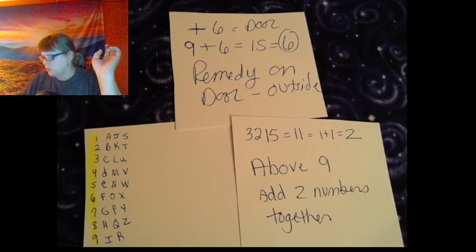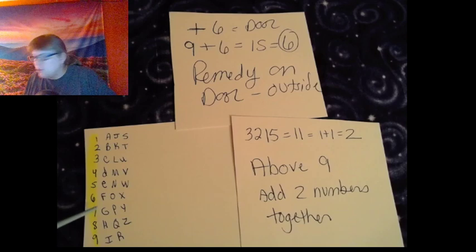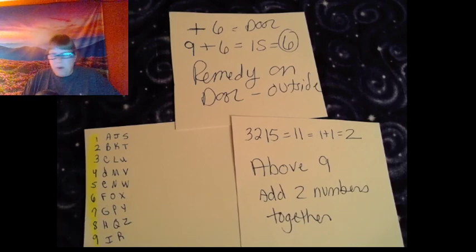The 7 letters, by the way, or the letters that equate to 7, are G, P, Y. So if you have either 7s in your date of birth or G, P, Y letters in your name, you're going to be somewhat compatible with the 7 house.